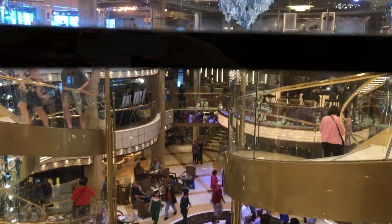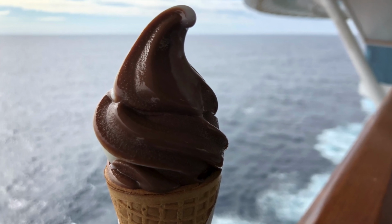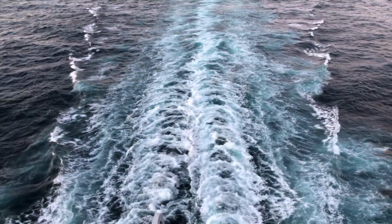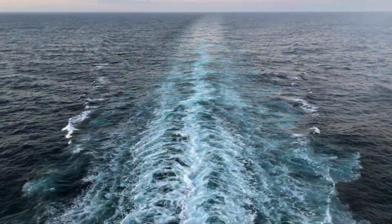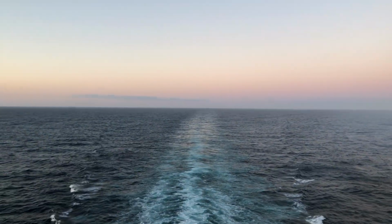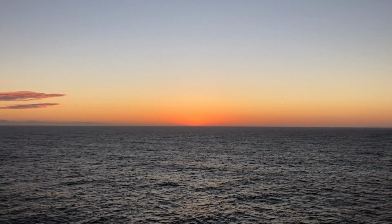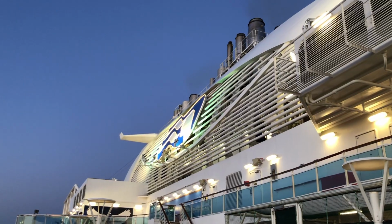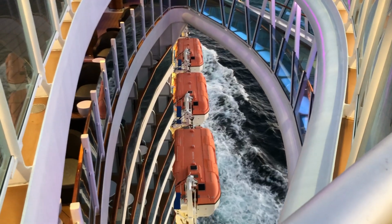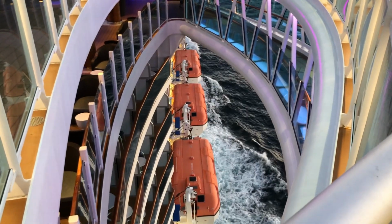A complimentary chocolate vanilla swirl ice cream cone on the balcony was the perfect way to end the afternoon, before a walk around the outer decks to capture some stunning footage of the sunset and dusk. You can see from this angle how the balconies underneath the seawalk do have limited privacy.